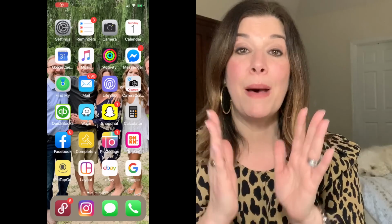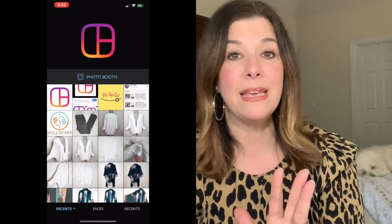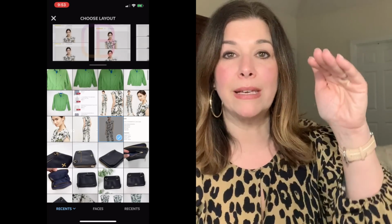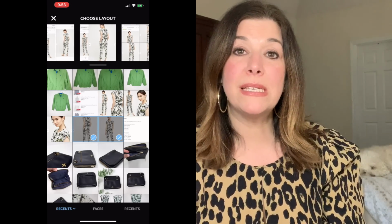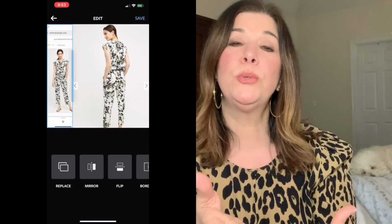So if I have a maxi skirt, I'll take 2 images of it, and it doesn't matter if I take the images in square or portrait. I usually take long images in regular photo mode, and then I go into Layout, and then it will bring up your most recent pictures, and then I will tap on how many pictures I want to include in that layout.